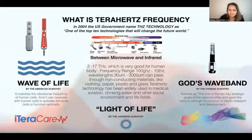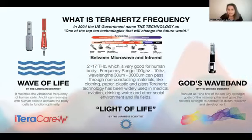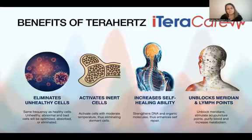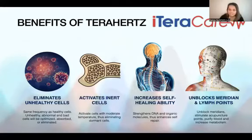It's interesting because this has been used and studied quite a bit since 2014 by different scientists. The American scientists refer to it as a wave of life, Japanese scientists, the light of life, and the Chinese scientists as God's waveband. And the reason is because the terahertz frequency resonates as the same vibration as a healthy cell. So I think that's why these scientists are coming up with these names for them. The terahertz goes in and it optimizes cells that are unhealthy and it strengthens healthy cells. It can activate inert cells by heating up the bone marrow. And it also allows the immune system to strengthen the DNA and just organically heal itself.